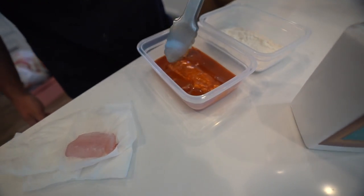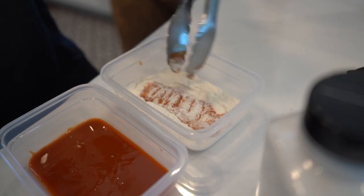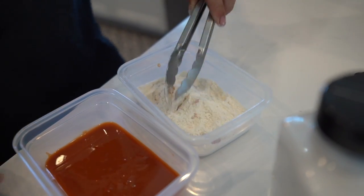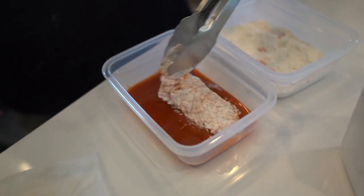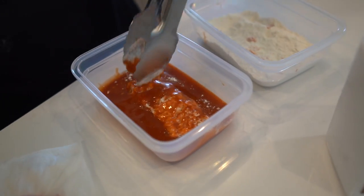We're going for the double dunk. I would go triple. Throw it back in the flour. Flip it back, yep. Pack it all in, make sure it's nice and evenly coated with flour. You could throw some salt, pepper in the flour if you want, but honestly, the hot sauce pretty much does what it needs to do here. Go ahead and flip it like this, shake it off, back into the hot sauce. There's multiple layers of hot sauce in it, hopefully to mask whatever flavors come out of these fish.